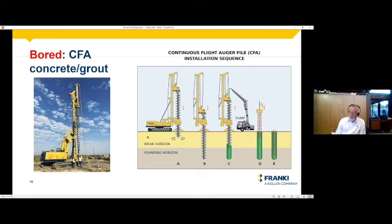The auger is usually drilled to a predetermined depth or refusal. On completion of the drilling, concrete or grout is pumped through the hollow stem, and the auger flight is lifted at a controlled rate to ensure the void below the pile tip is fully concreted at all times.